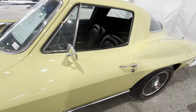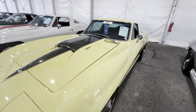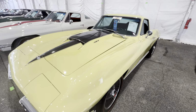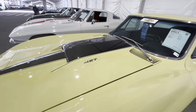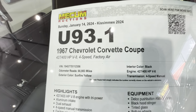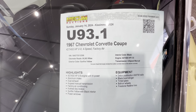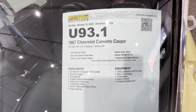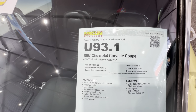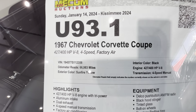This Sunfire yellow 67 427 is a real treat also. I'm not a big yellow fan, but I do like this color on this car with the black Stingers on it. Now this is a 427 400 horse. See, what the deal was on these trip cars: they came with a 427 390. Then they went up to the 400 horse, which was a 3.2 carburetor, and that's the only one you could get with factory air on it.